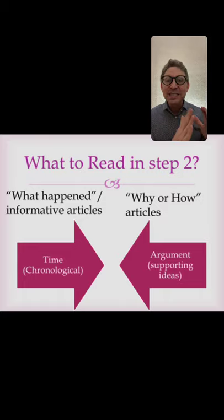Now, when we move to step two, we want to look at different types of articles. Articles that ask why or how, not how to make apple pie, but how something happened. Because when you ask how or why, it forces the writer to take a position, to give his perspective or his point of view. And this is the key difference between the readings in step one and step two.